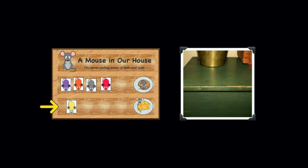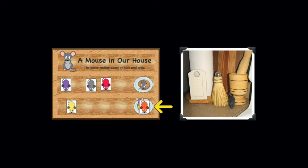Once the player has hidden the mouse, they move their game piece to the cheese board. This motion of the game piece, along with the empty location where the mouse had previously been, shows that the mouse has moved and it is time to start searching. When a player finds the mouse, they will also move their game piece to the cheese board. If the cheese is yet unoccupied, they will place their game piece on the cheese, indicating they are the next player to hide the mouse.